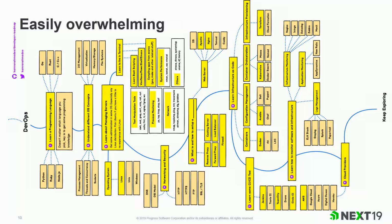Now at this point, everybody should turn your head to the left. Here is an attempt. I couldn't resist the pleasure of sharing this with you when I came across this diagram. By the way, this is on Git, so you can find it. You will get this presentation. Somebody attempted to map out the DevOps world, the complex world of DevOps.